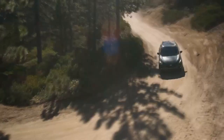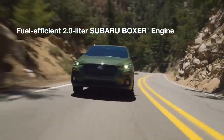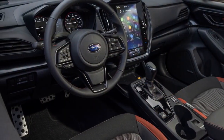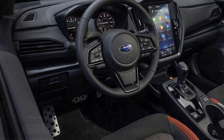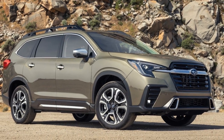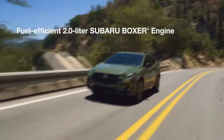Performance and efficiency. Under the hood, the 2024 Subaru Forester is powered by a 2.5-liter four-cylinder engine, delivering a respectable 182 horsepower and 176 lb-ft of torque. Paired with Subaru's renowned symmetrical all-wheel drive system, this compact SUV offers impressive off-road capability and superior traction, ensuring you're prepared for any terrain or weather conditions.